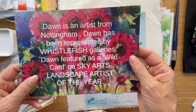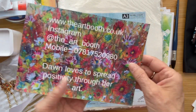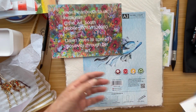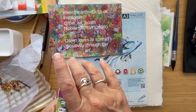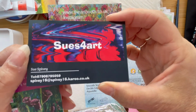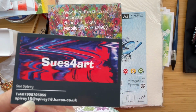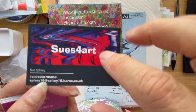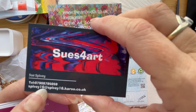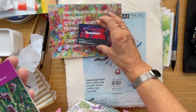But then I picked up some leaflets about different people and their art. I just loved this artwork here. And then I also picked up some business cards from people whose art I enjoyed, and I spent some time talking to quite a few of these people. So Sue's art, Sue does kind of a mixture of Zentangle type art. She uses acrylic. She had a lot of cat outlines and then she was painting inside them. Very meditative kind of art. Lovely, vibrant colours. And she does do teaching and workshops as well. So that's Sue.